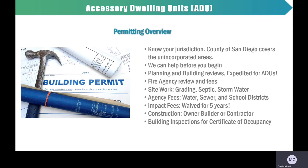The first point is to know your jurisdiction. The county is made up of 18 different cities, but specific to our department, we cover the unincorporated areas of the county. This includes areas like Lakeside, Ramona, Fallbrook, and Spring Valley.